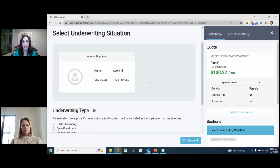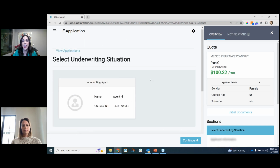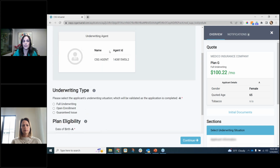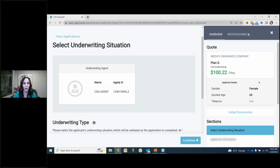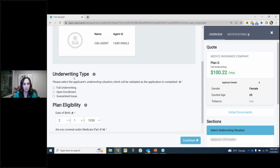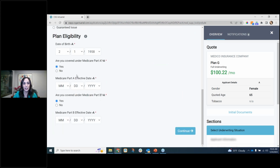So let's go through this application start to finish just to get you comfortable with all of the screens. Again, this is that first screen where it's going to pull in your agent ID. If this is a wrong agent ID or for whatever reason you need to change it, you can do that here in your systems icon. Underwriting type, I'm going to do open enrollment, and then you will enter in your plan eligibility and answer yes or no to the Part A and Part B coverage. Again, this system is going to alert you if you select the wrong underwriting type.